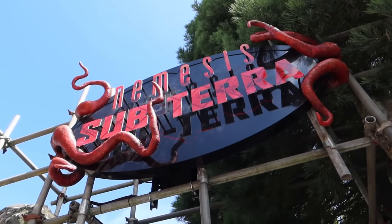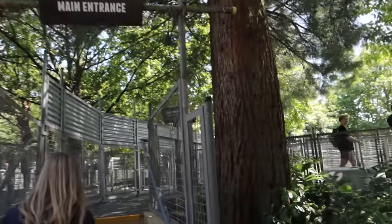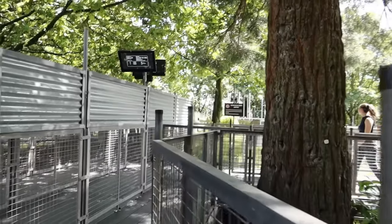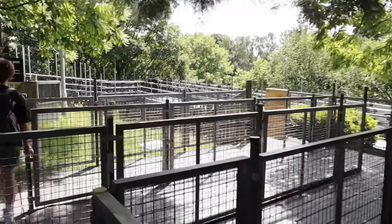And worth pointing out, it has still got the older Nemesis logo on there. Research facility. So is that a sign that, of course, Nemesis is going to come back with the similar logo to how it was before it closed? We'll see what happens. But yeah, 25 minutes for Subterra. And that's a pretty good wait time.